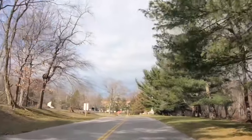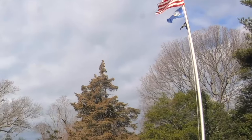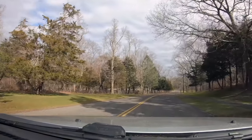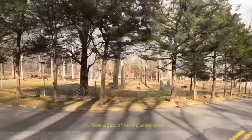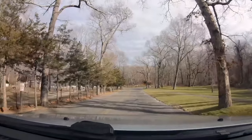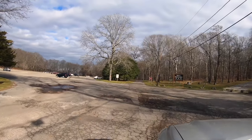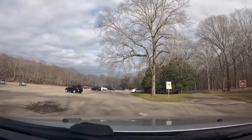Okay, now we're heading down to the parking lot at the beach access area. Off to the left-hand side is the picnic area. Directly in front of us is field number one, beach area parking. We're gonna park close to this side so we can walk over to the RV section. We'll go down to the beach later. All right, we're gonna park.